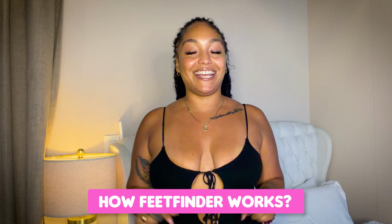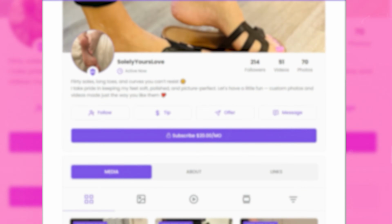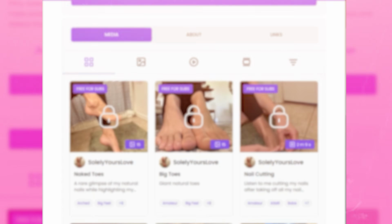Anyone still learning how FeetFinder works? Communication is a huge part of this platform. You can have great content, a nice profile, and solid listings, but if nobody sees what you're offering, things can get quiet fast. That's why this new update comes in handy. It gives sellers a way to wake things up with the buyers.